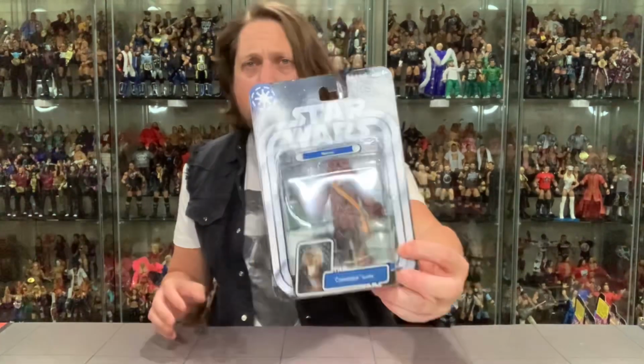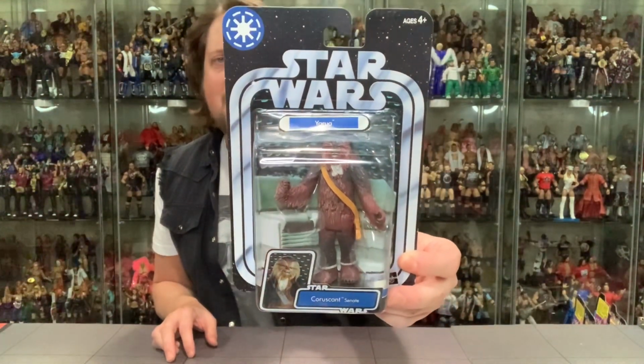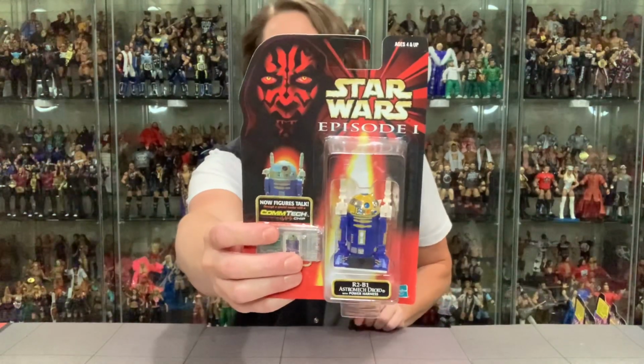You guys also know I'm a sucker for a Wookiee, especially Yarua. Yeah, you heard it. Yarua, one of our favorite Wookiees of all time. He's the Wookiee Senator. You know, Wookiees can be senators too. Very good to see Chewbacca's friend, stablemate, what do you want to call him? I don't know, cousin. Also needed an R2B1, one of the few Phantom Menace figures I was missing. I've been playing a little bit of the long game on this one. I'm crazy about the long game.